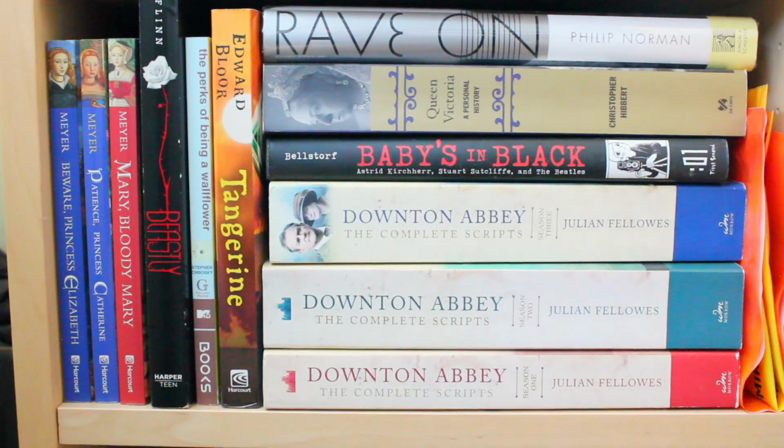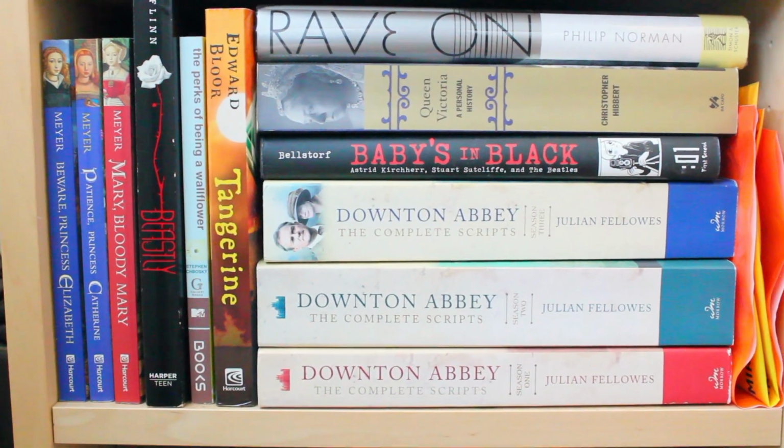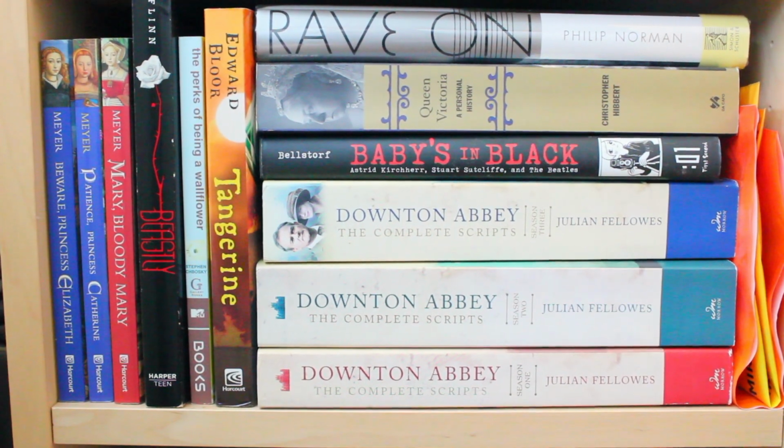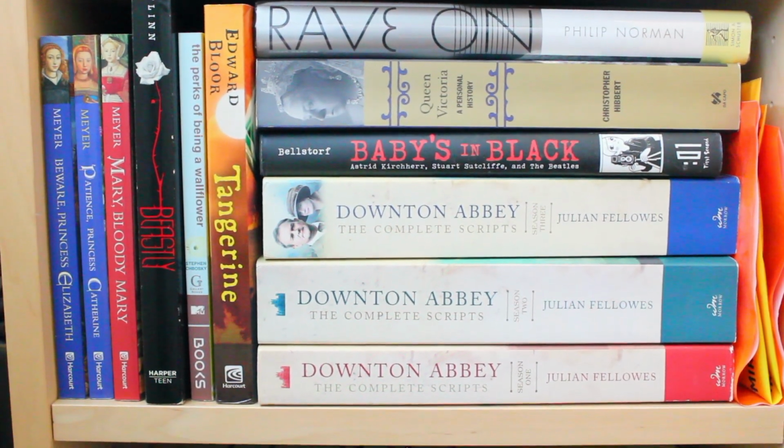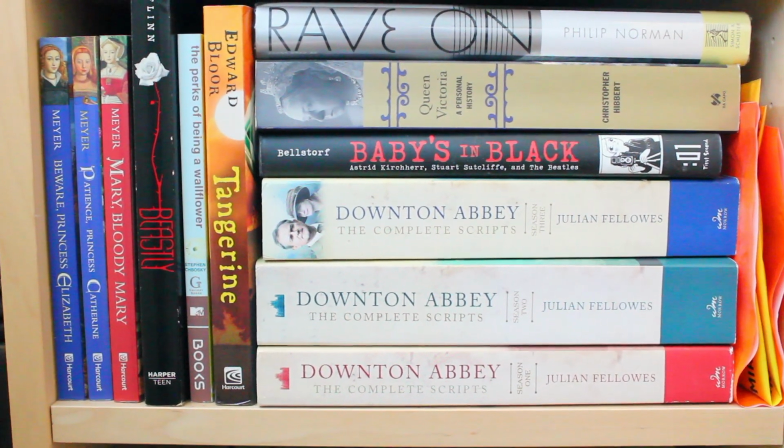So those 3 books on the left there are historical fiction, YA, kind of middle grade novels about some of the Tudors, and I read them when I was growing up and then got rid of them, or I think I got them from the library or something, but I found them at a used bookstore like a month ago, so of course I had to get them.